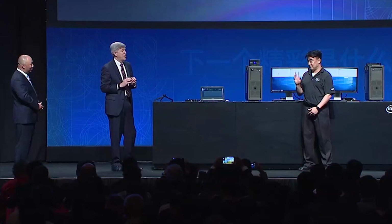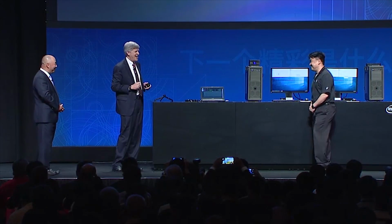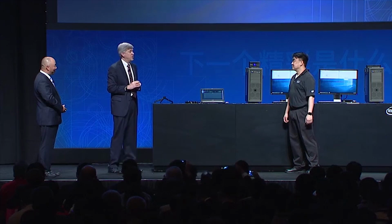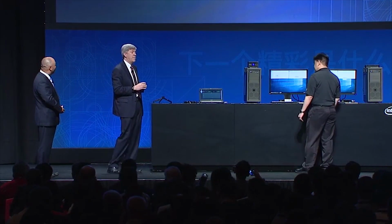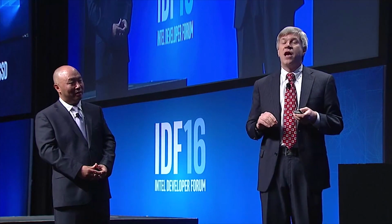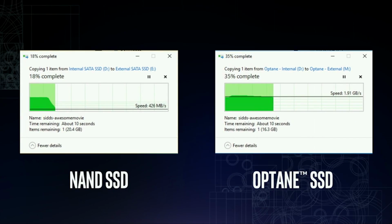Now, David here is an aspiring home video editor, and he's just finished a masterpiece that he'd like to make sure he gets backed up so that he doesn't lose this information. Normally, this is a large file, about 25 gigabytes of data, and it would take about a minute to copy. With Optane, it will take just about 15 seconds. And you can see the speed here is much, much faster. The speed's about 2 gigabytes per second on this early sample of an Optane prototype SSD.